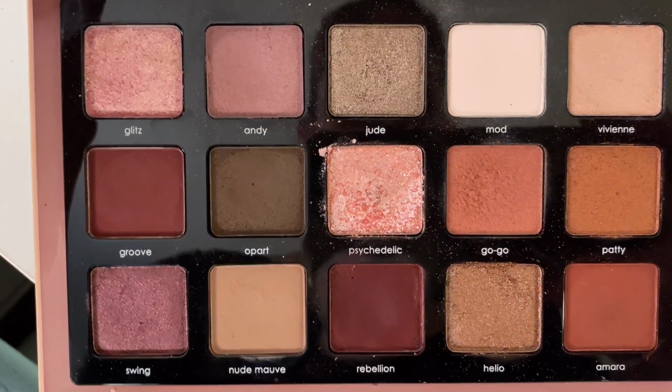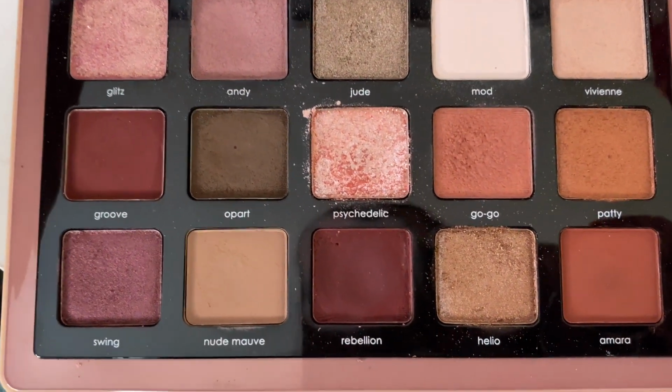And this was another one. I really enjoyed this one. I know this was very high up on a lot of people's ranking list, and for good reason, because it's Natasha Denona. It is the retro palette. It is absolutely gorgeous. I did a comparing video with this. I've done so many very, very pretty pink and purple and cranberry looks.